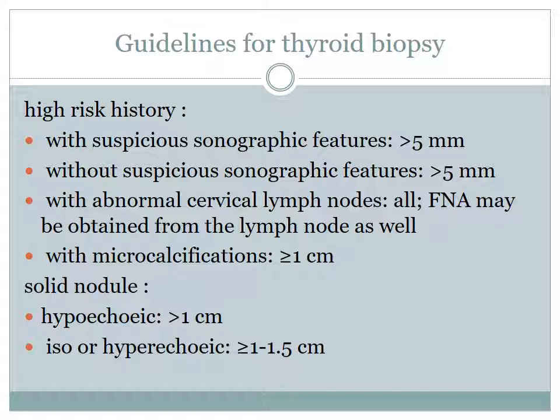Or if with having an abnormal cervical lymph node, we need definite biopsy of this lymph node. And in the presence of microcalcification on ultrasound, and the nodule is more than 1 cm. So these are considered as high risk patients. If we are dealing with a solid nodule, if it is hypoechoic and more than 1 cm on ultrasound, it needs a biopsy. Or if it is iso or hyperechoic but more than 1 to 1.5 cm.